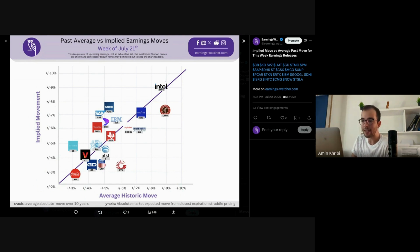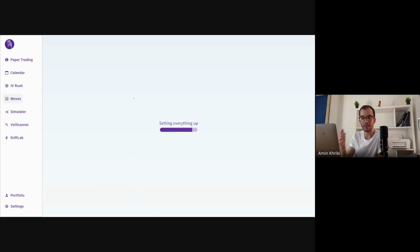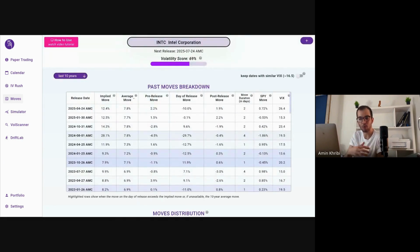Surprisingly enough, Intel, which seemed overvalued with the highest implied move, is actually quite well priced if we compare it to the average past move, basically 9% in each case. And the same goes for a lot of the tech names. We see Google here, and Texas Instruments also very well priced, with the average very near the implied move. All right, now that we did this preliminary analysis, let's go ahead and look at Intel and see what's behind this implied move, the highest of the upcoming week.